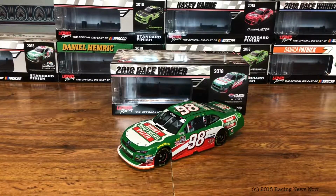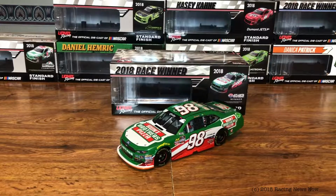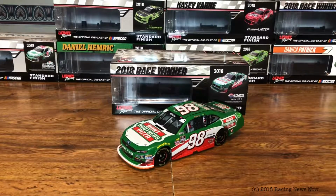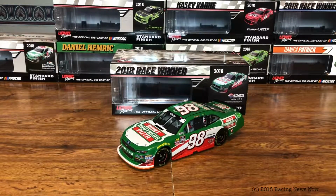Maybe somebody let me know down in the comments if you know better than I do. Is the lack of rubber buildup on this and the Brett Moffitt truck from last week correct? I could look it up myself, and I probably will, but if somebody wants to let me know, that would be fantastic, because I'm not really sure. It doesn't seem right to me. But that should do it for this week's RNN Diecast review.